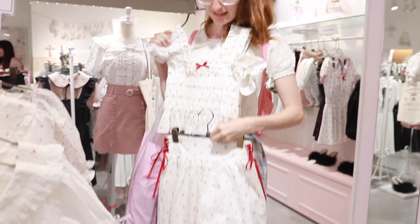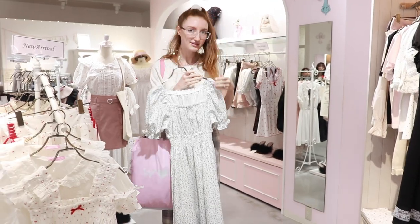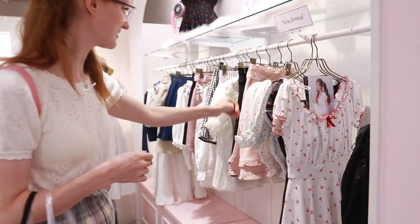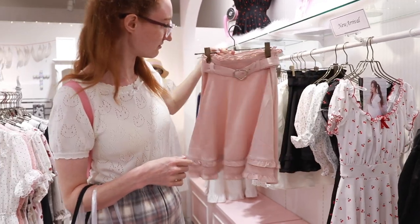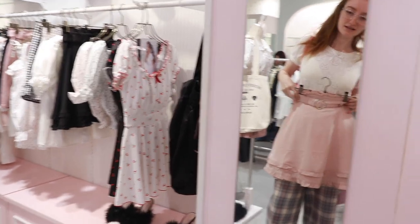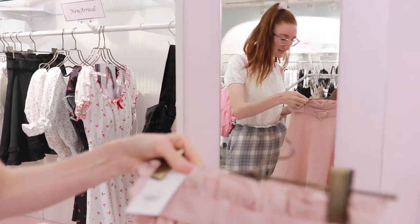Design is cherries. That together. I literally love this outfit. Do you? Pink. That's really nice. It's so cute. Hold it up in the mirror, yeah. Oh, that's so beautiful. How much is this? 73.